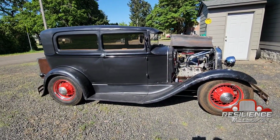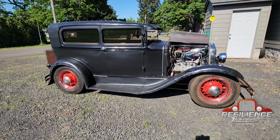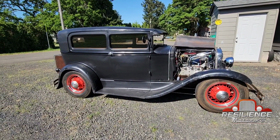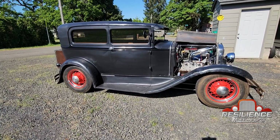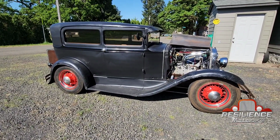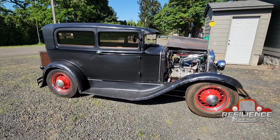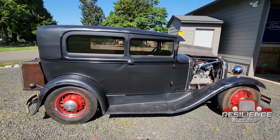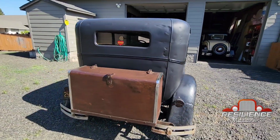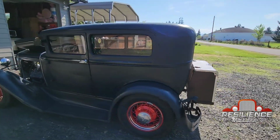Overall, great, solid starting point for someone who's looking for a rat rod. It's good to go. But if someone's looking for a running, driving hot rod project that they can take to the next level, with some body work, some patch panels, this is it. The client is wanting $14,500, and that's where we're starting. We're open to negotiations, but it's a nice, solid start to a hot rod, or a perfect rat rod ready to go hit the road.